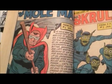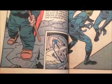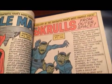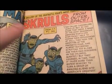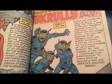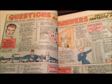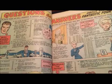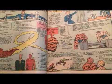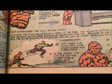You've got these full pinup pages for the major villains from the first, I think, like 14 issues or something of the Fantastic Four. Starting with the Mole Man, of course, issue number 1. They even say when they're from, isn't that cool? From issue number 1, from FF number 2, the Skrulls. And then, of course, some full-page diagrams of questions and answers about their different abilities and everything like that. Those are always fun, like how much can the Thing actually lift? Who's stronger, the Hulk or the Thing? That kind of fun stuff.